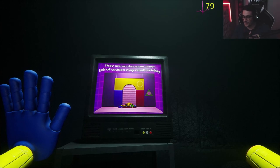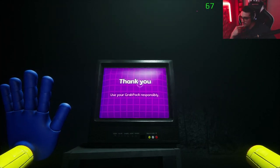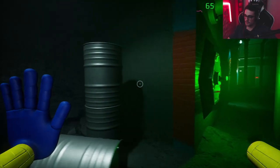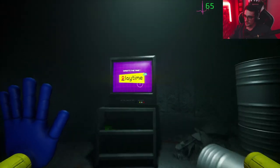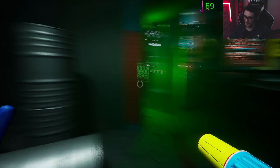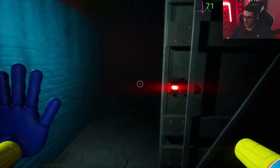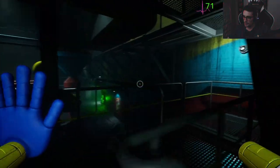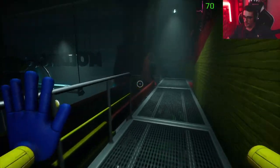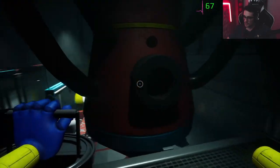Wait, can we actually get crushed by doors? I'll try to use it responsibly, man. What's the time? Playtime. Fire. All right. We need some paint. I guess that opened, actually. I wonder if it's that box we saw moving on the conveyor up here. Yes, it is.